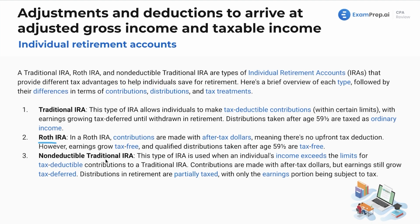And then we've got a non-deductible traditional IRA. This type of IRA is used when an individual's income exceeds the limits for tax-deductible contributions to a traditional IRA. Like we said before, we do have income limits for these, which we'll have to memorize, and those will be in our resources. Contributions are made with after-tax dollars, but earnings still grow tax-deferred. Distributions in retirement are partially taxed, with only the earnings portion being subject to tax.